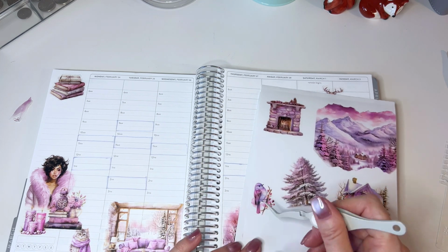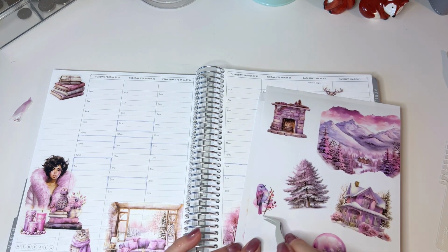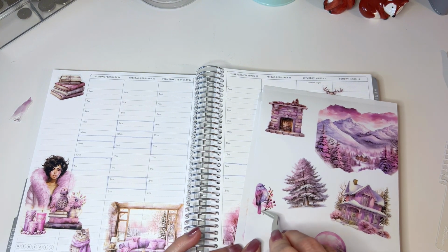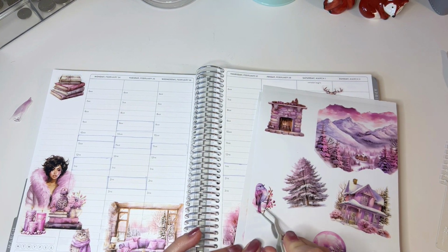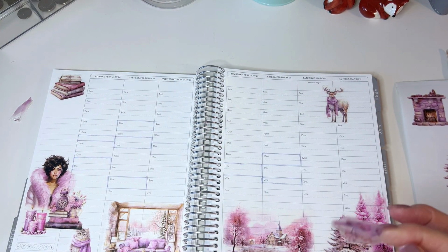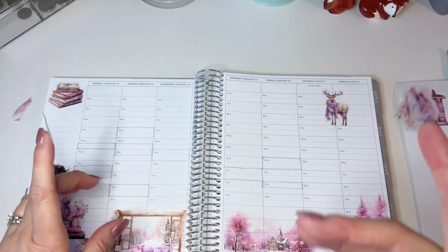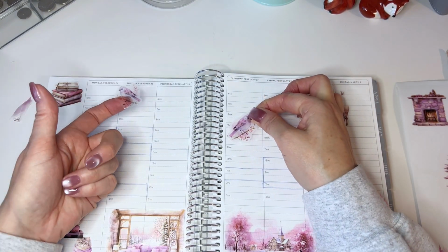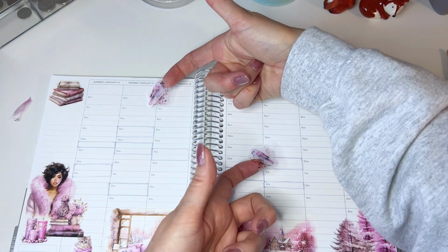I'm going to take up both of these birds at the same time so I can hold them out over my planner together. So clearly I need something here, and I'd probably like to have something in here. Maybe I'll put a bird in here and put a bird over here. Or do we put them this way so they're facing each other?